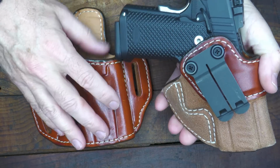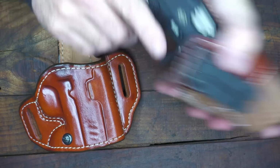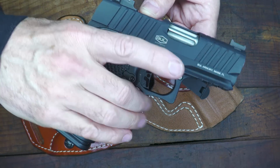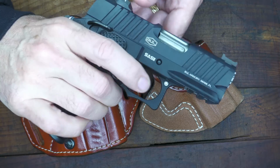But there is a review coming up on this, but I've been waiting to get these holsters so I can start to carry this little SAS2, because, I mean, again, Bull Armory makes great guns, and when I took this out to the range, I immediately decided this was going to be one of my concealed carry options.